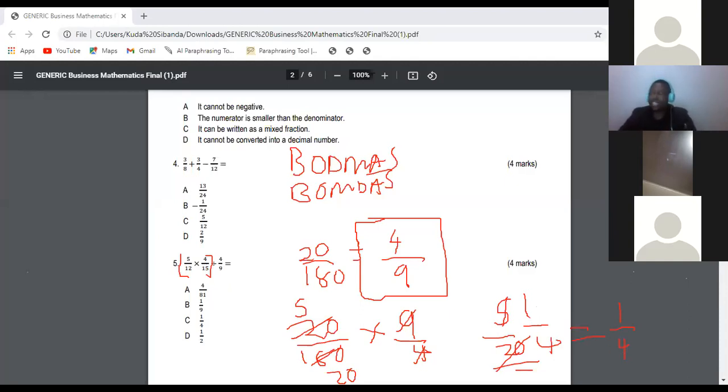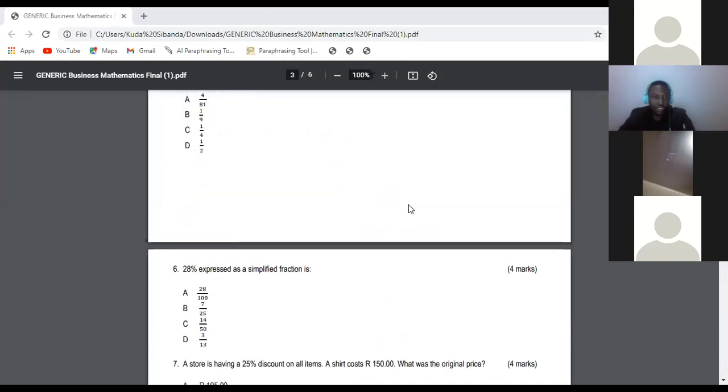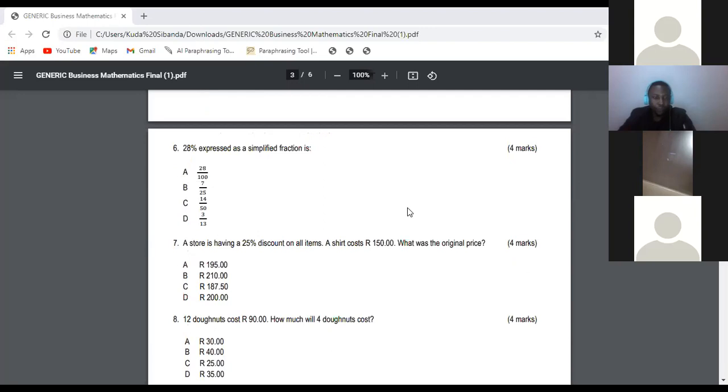So like I'm saying, these are the things that are in your study guide. If you go back, you just see it. All right, so let's continue. Number 6. So 28% expressed as a simplified fraction.